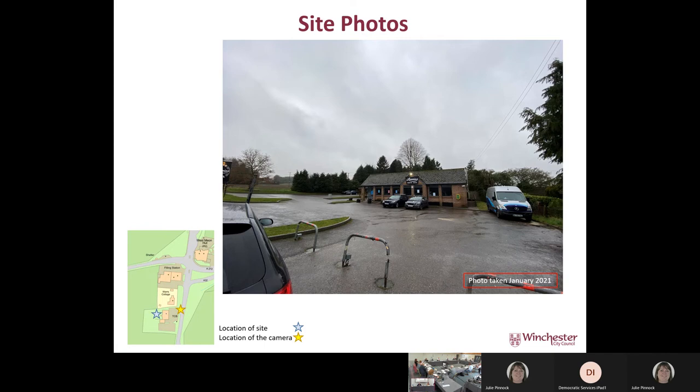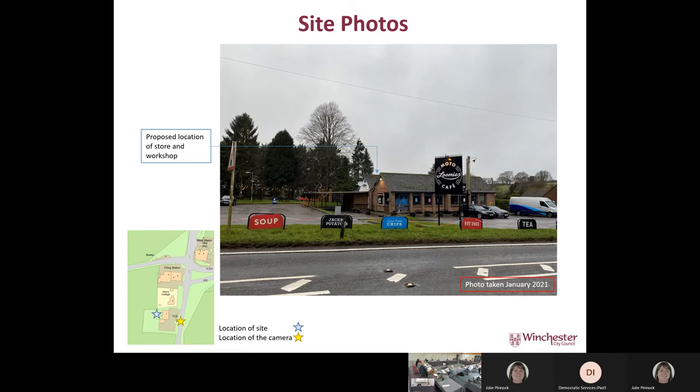We'll now go through the site photos. Photos have been taken throughout the year. Each photo will have a little indentation on the corner, just to let you know when I took them. And there's a small map in the corner to let you know where the site is and where I am when I've taken the photograph. So this is the entrance to Loomis. This is across the road, across the A32, indicating here that the proposed site is just set behind the cafe.